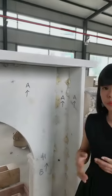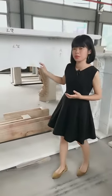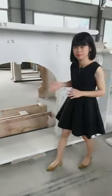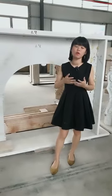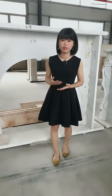Because one problem with marble is that when you use black cement, it might turn the white marble yellow. So we recommend using glue to link it. So there is more information on how to install. I think you can follow us and ask more questions. We not only supply the material, but we also offer the information and technology on how to maintain and how to install the fire pit.